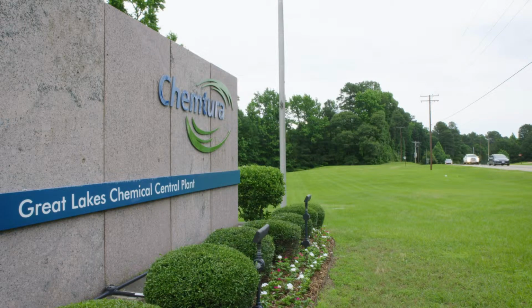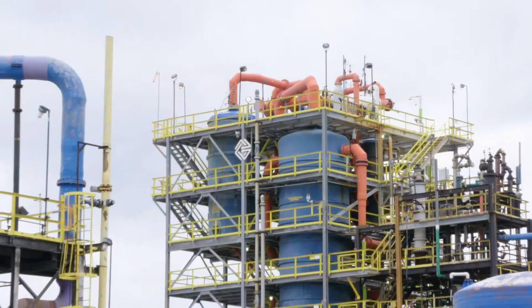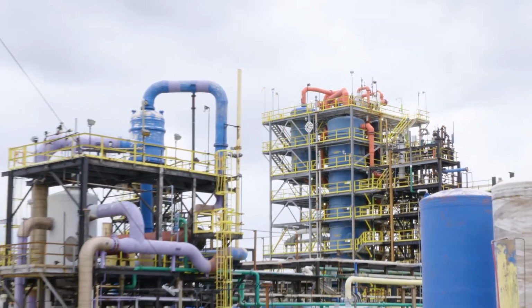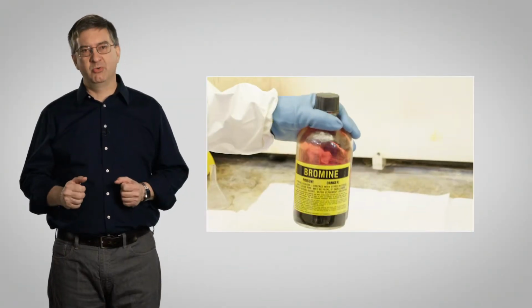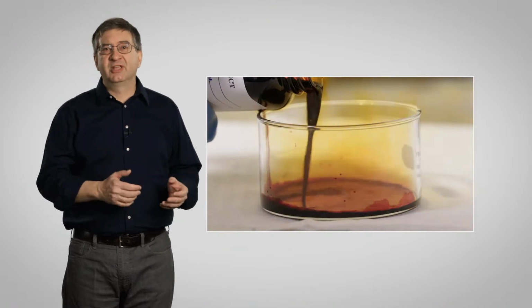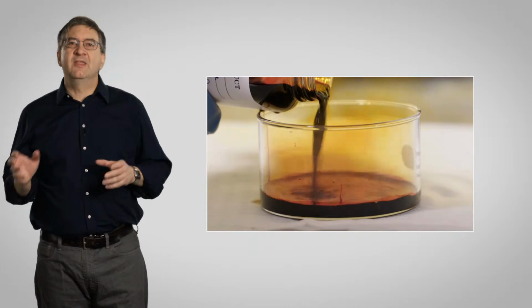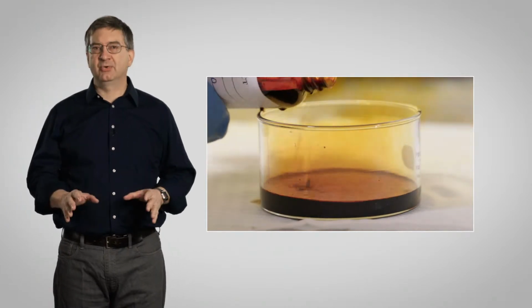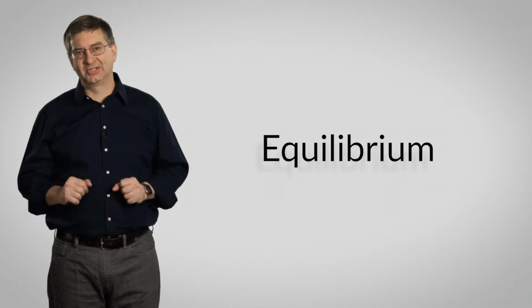Welcome to Chemistry at Work. Today we're visiting Great Lakes Solutions in El Dorado, Arkansas, because it's the perfect place to show the chemical concept of equilibrium, where chemical equilibria are changed in order to produce elemental bromine. Bromine is used in hundreds of products, from water purification and agriculture to pharmaceuticals and flame retardants. This plant will help us demonstrate what equilibrium is and how it works.